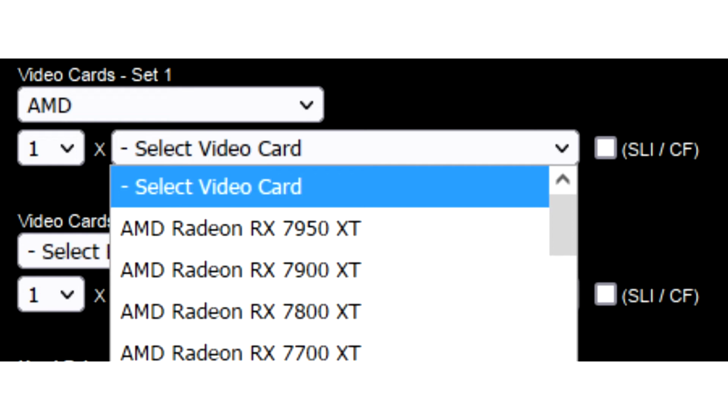RTX 4070: 684W power supply, TGP 285W. RTX 4060: power supply 598W, TGP 200W.